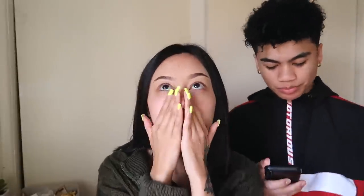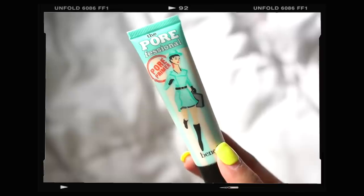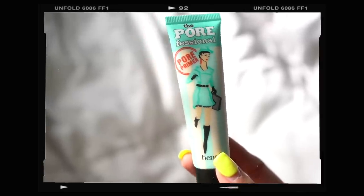This one is the one that I used to use a lot just because it's really affordable, and I mean, it does the job. It doesn't make me break out. I know a lot of people have mixed reviews about it. And then after, I'm going to prime my face with the Benefit Professional Primer, which I honestly think deserves all the hype. My friend Jerry recommended it to me.